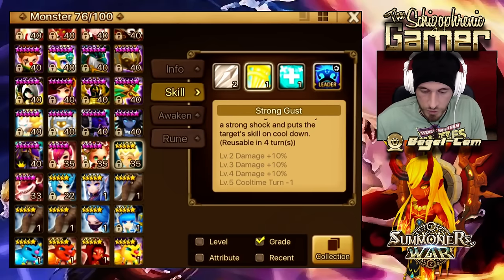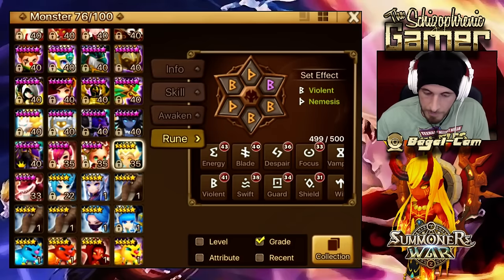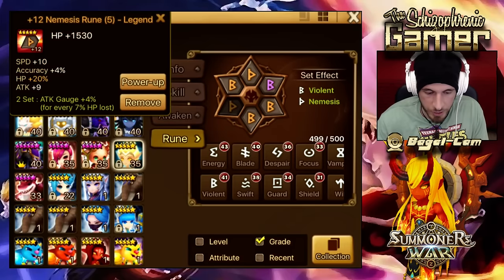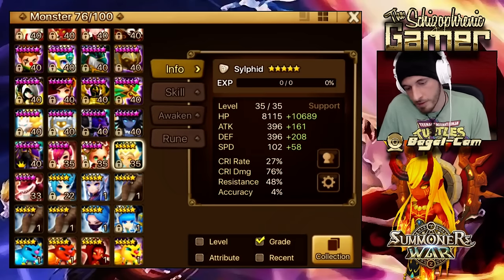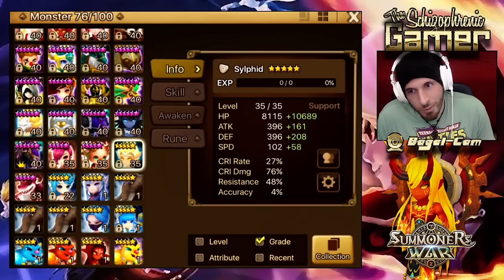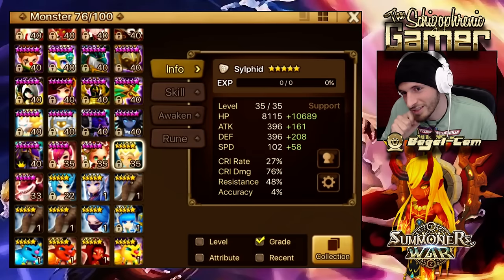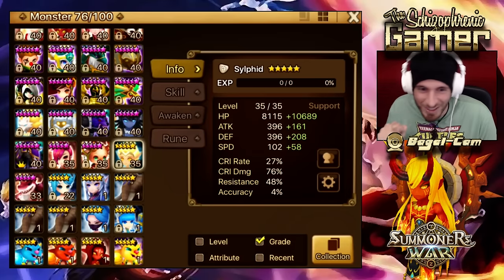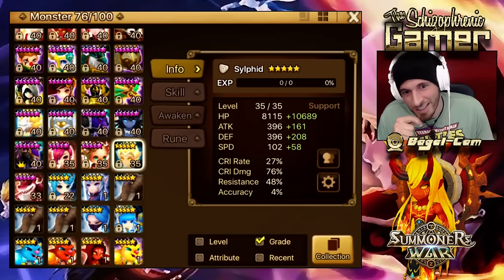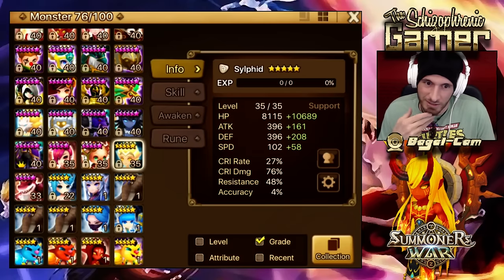Let's see. This would be nice to get that cooldown turn minus one. But she's got speed, HP, HP on here. Speed. And she needs more accuracy, though. That's the thing. She needs more accuracy. I would gladly trade some of that attack for accuracy. Or that crit damage for accuracy. Or the resistance for... She needs more accuracy. Because for her first skill, she's got dots. But she needs more accuracy for her second skill.